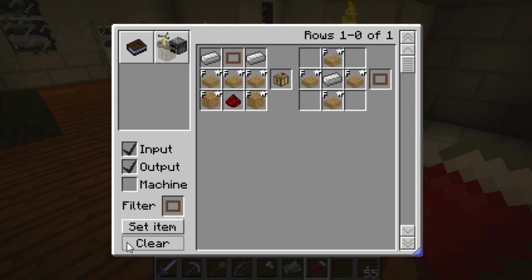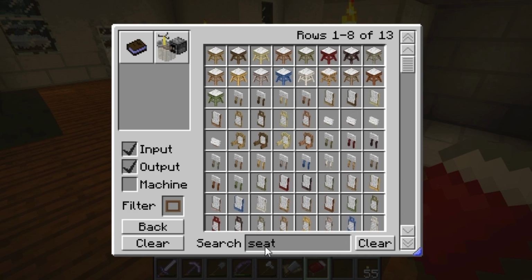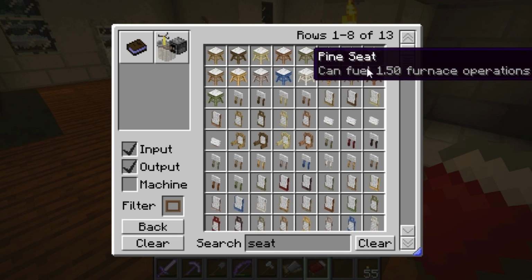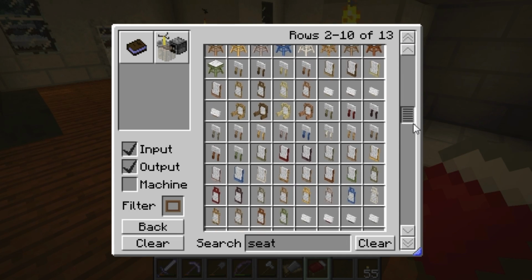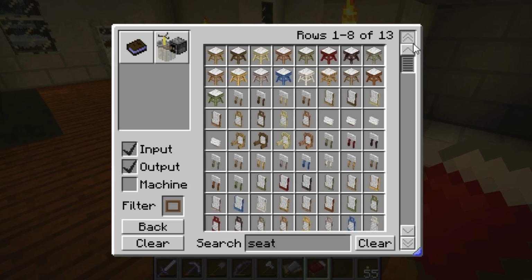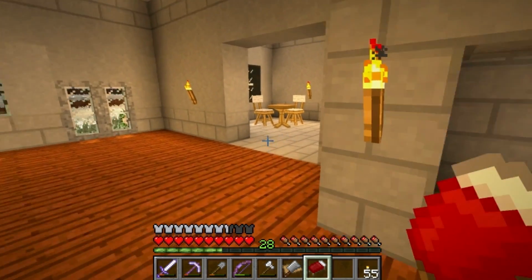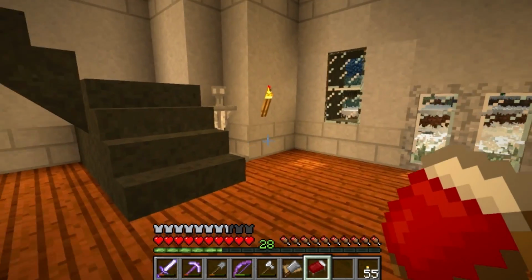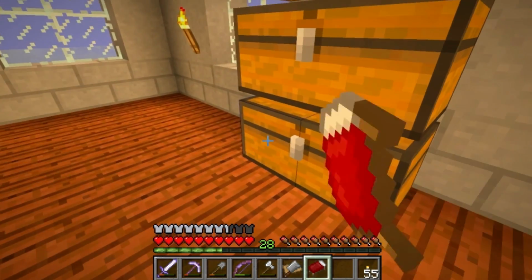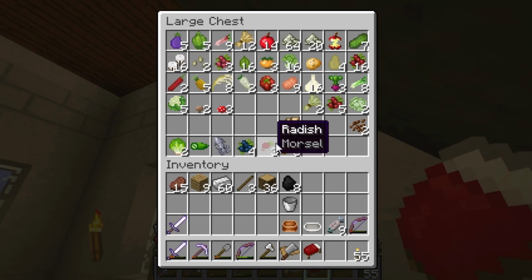Okay, but we're getting distracted. That is not how you spell seat, Vaughn. Okay, so these are all little stools. Is there like a sofa-looking stool? Just these big ones, huh? That's a little unfortunate. Now, you guys did mention that if I put carpet instead of actual blocks of wool, it'll die. I think is what you guys were telling me.